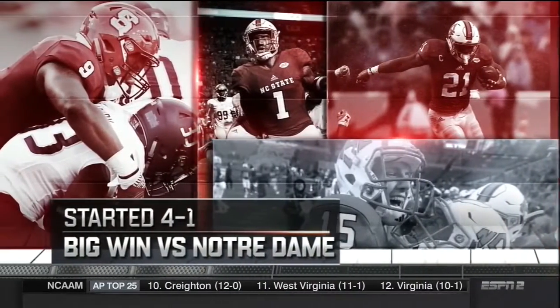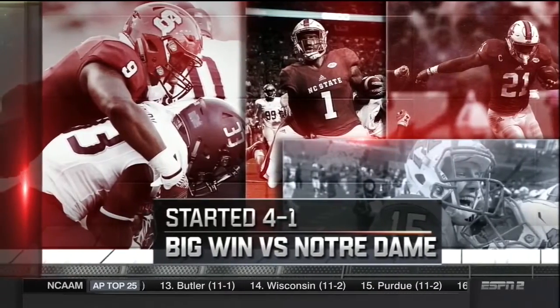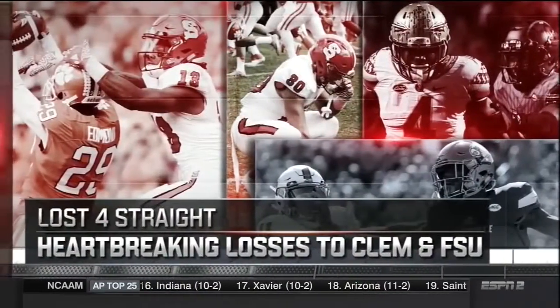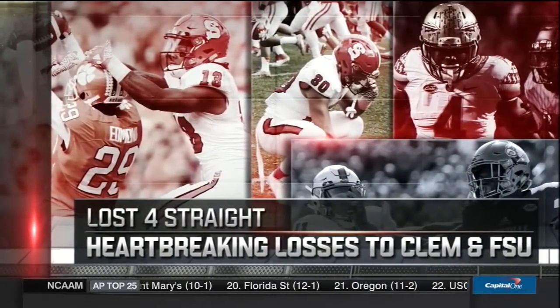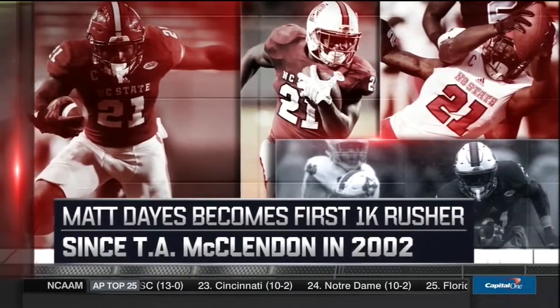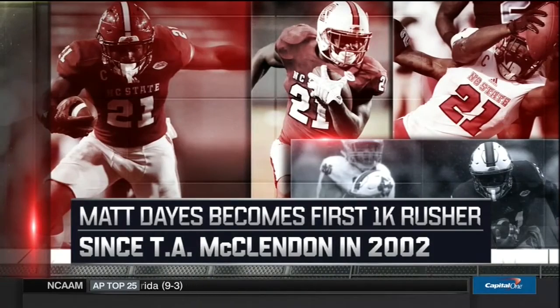6-6, 3-5 in the ACC. Started off good, had that monsoon game that looked great at the time against Notre Dame. Of course, not the greatest season for the Fighting Irish. They lost 4 straight difficult losses against Clemson and FSU, and the Wolfpack faithful say, hey, should have had those and finished off victories against those teams. Matt Day is the first 1,000-yard rusher since 2002 for NC State.